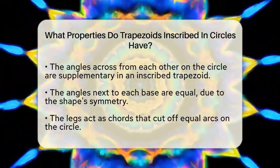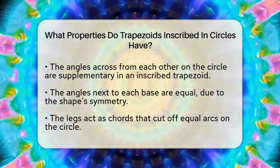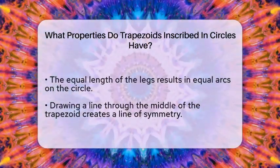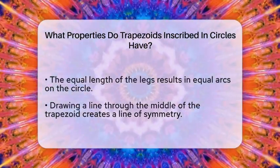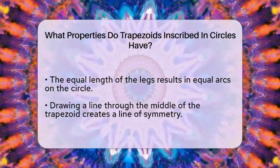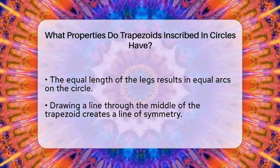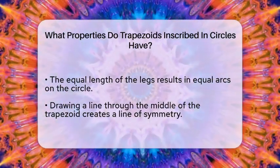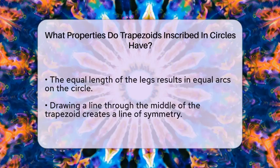For example, the 2 angles touching the longer base are the same, and the 2 touching the shorter base are also equal. The legs of the trapezoid act like chords of the circle, and they cut off equal arcs on the circle. This means the parts of the circle that the legs span are exactly the same. This is a direct result of the legs being equal in length.